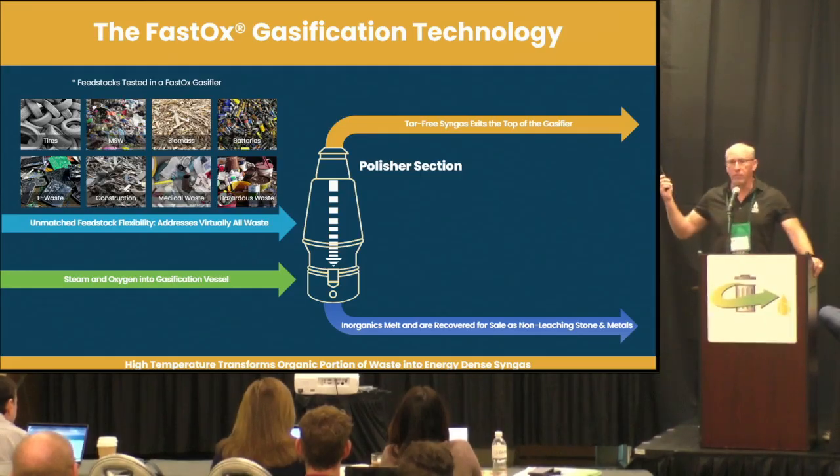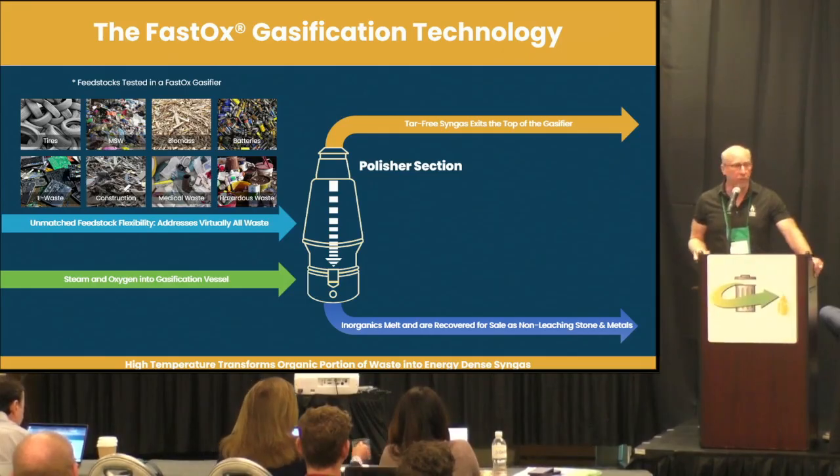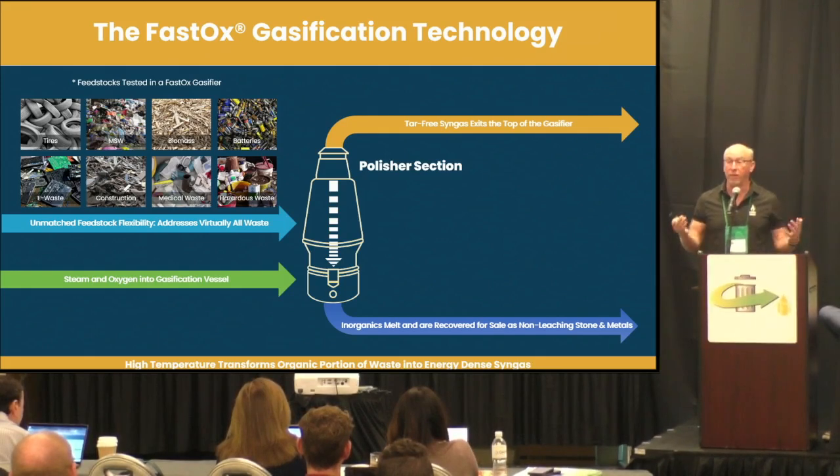If there's metal in your waste, if there's inorganic solids, it melts, it pours out. And this is fundamentally a blast furnace, and so they're designed to recover that metal. So whatever metals were in your waste stream, you recover all of them. Any other inorganic solids come out as a liquid slag. It's actually really cool to watch. It looks like lava. But that goes through a water bath, and you make little rocks.